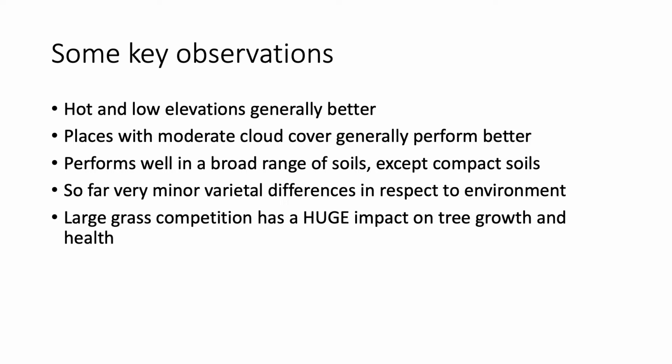And this isn't really an environmental thing, but I did want to throw this in there because we see it a lot: large grass competition has a huge impact on breadfruit tree growth and health. So, you know, California grass, Guinea grass, elephant grass, cane grass, whatever you call them, these really large invasive grasses. If you have them, you really need to keep them mowed down, and better to eliminate them. But again, I think because breadfruit is a shallow-rooted plant, and these big invasive grasses have really dense, really aggressive root systems, they greatly outcompete the breadfruit and retard its growth significantly.